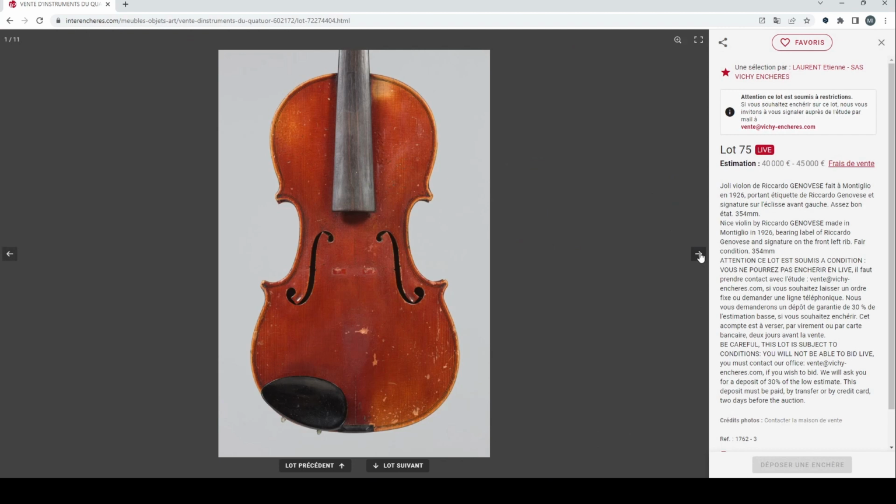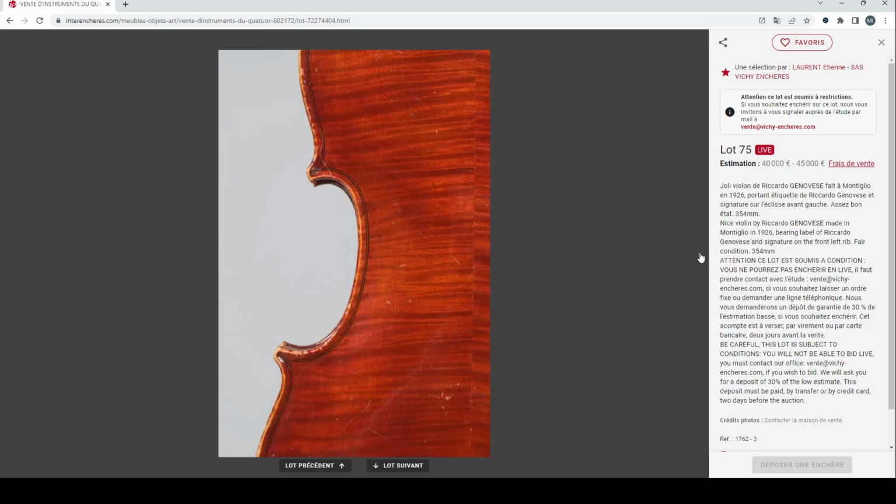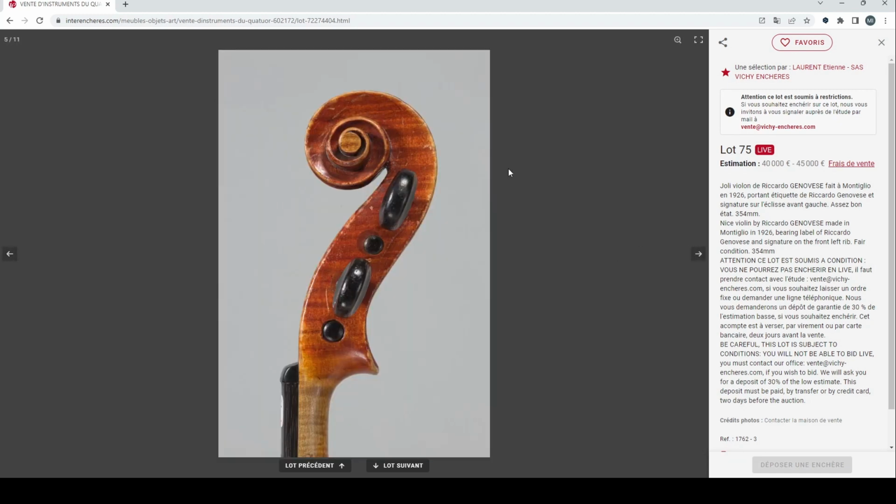Interesting. Violin by Riccardo Genovese, Montiglio, 1926. Interesting. 40 to 45,000. That's a pretty serious instrument there. Interesting turns on the scroll.